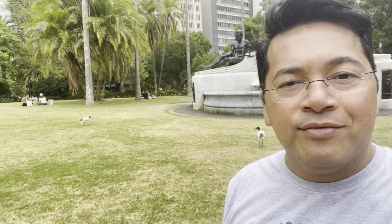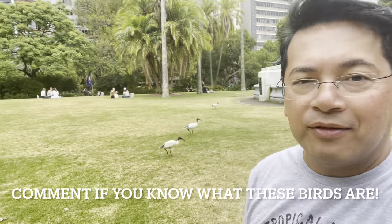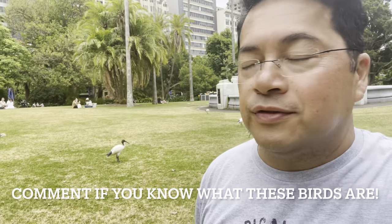So I'm not really sure what type of birds these are, but they're kind of everywhere. See, they're just chilling with the people, walking around the park. They're actually all over the pier too.